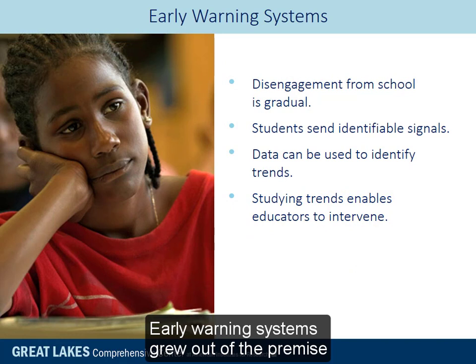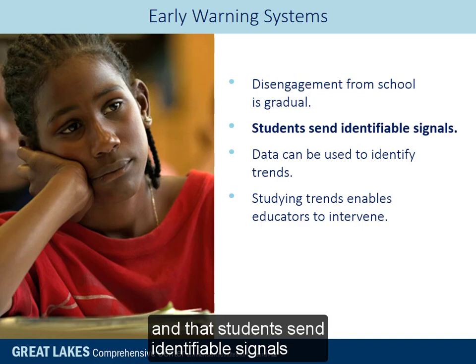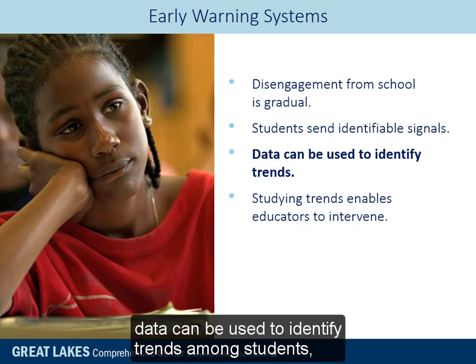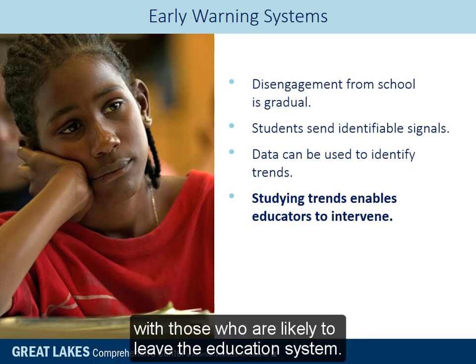Early warning systems grew out of the premise that disengagement from school is a gradual process, and that students send identifiable signals that they are on the path to dropping out. As a result, data can be used to identify trends among students, enabling educators to intervene with those who are likely to leave the education system.